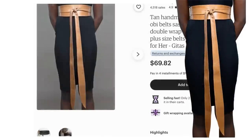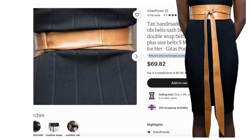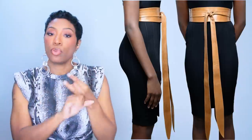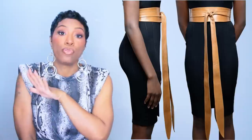This next belt I found at Etsy, and this is the one that I would personally go for because they hit the nail on the head in terms of what we need. This is $70.65. And again, y'all know when I look on Etsy, I look at the reviews, I look at how long the seller has been on, how many items they've sold. This person has over 850 reviews.